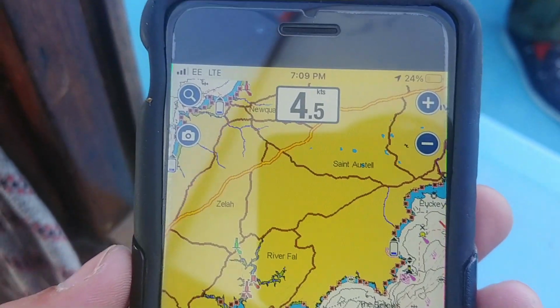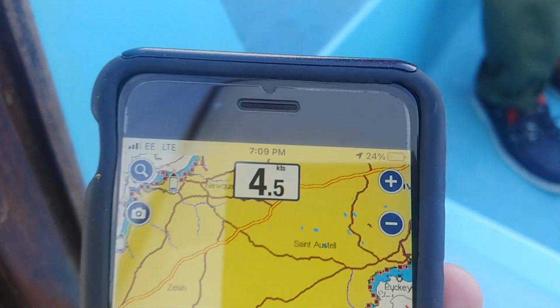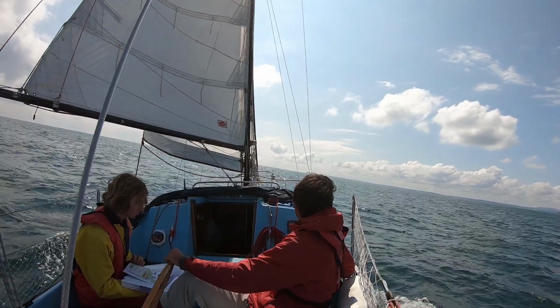Are you seeing what I'm seeing? Nearly 5 knots.